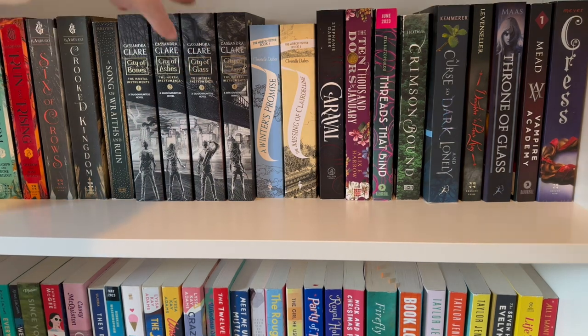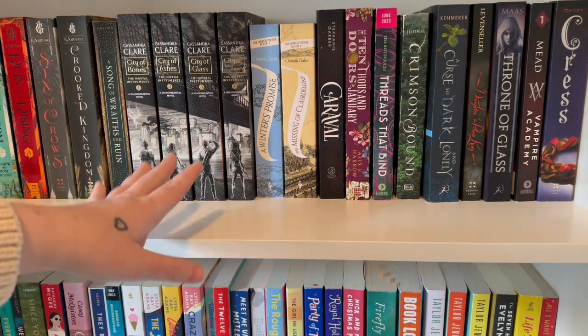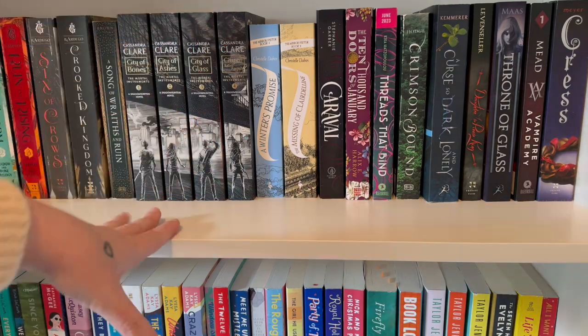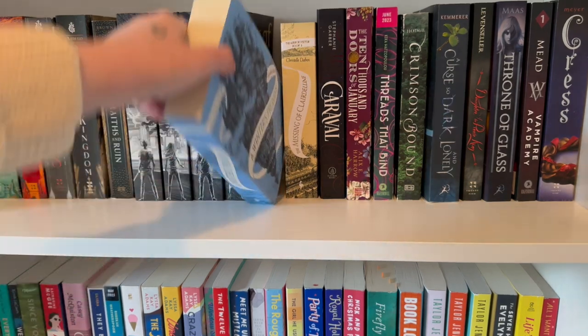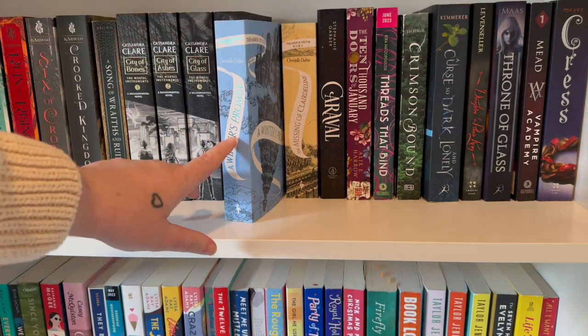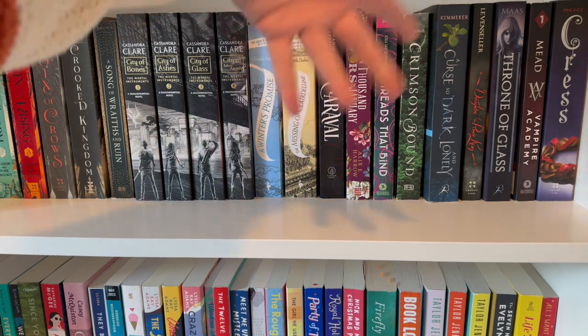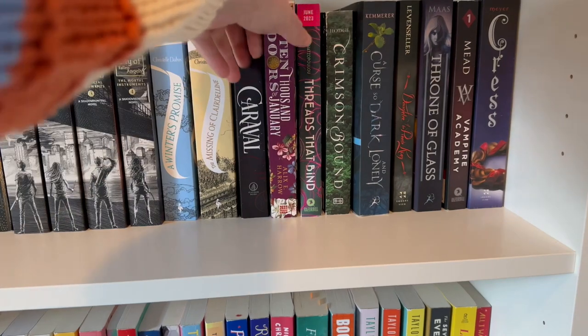So Mortal Instruments, I've read up to the 4th book. I don't think I'm going to continue with this series, honestly. I just don't love it. I don't care for it. So that's that. I have it on my shelf because I like the way they look. We have this series, the Mirror Visitor series? Really want to get into this. I say it every winter, I'm going to read this in the wintertime. Do I ever? No.